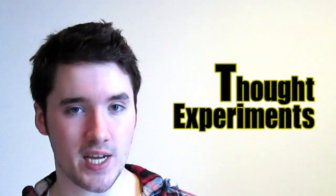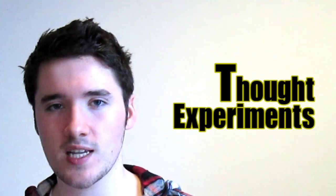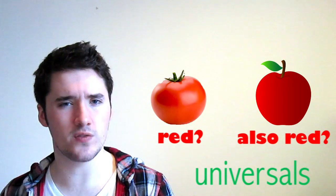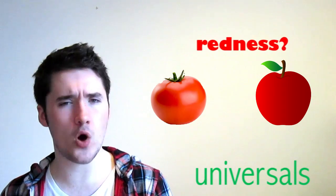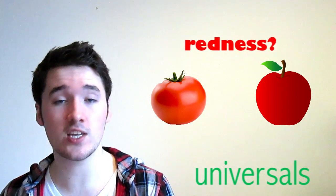T is for thought experiments, imaginary scenarios that philosophers construct in order to see how our concepts and intuitions operate in circumstances beyond the normal. U is for universals. There is debate in philosophy about whether two things which share similar properties each have their own version of the property or share one overarching property. These proposed overarching properties are called universals.